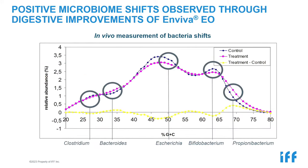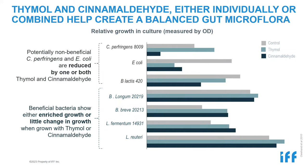By using essential oil with the right combinations, we can expect a good effect on pathogenic bacteria, while at the same time there is a higher population of the good bacteria. Specifically, the combination of essential oils can reduce the population of pathogenic bacteria like Clostridium perfringens or E. coli, while the perfect combination can improve the population of beneficial bacteria like Bifidobacterium or Lactobacillus.